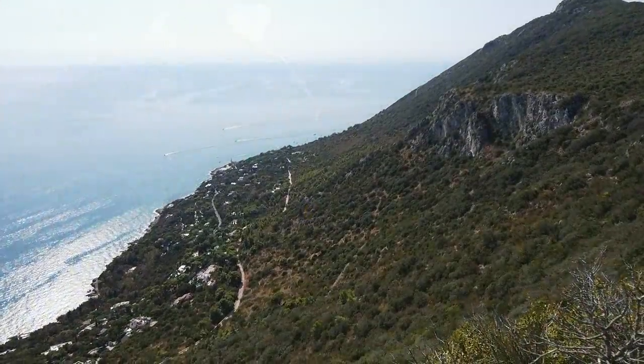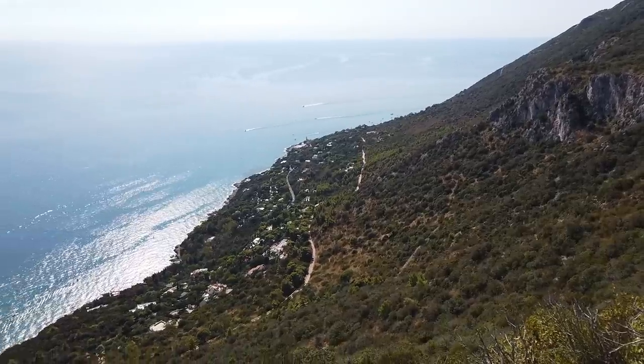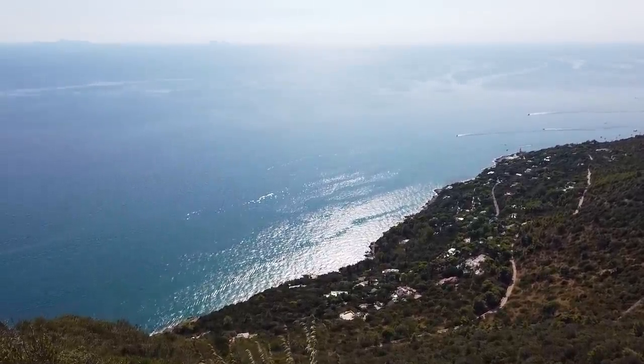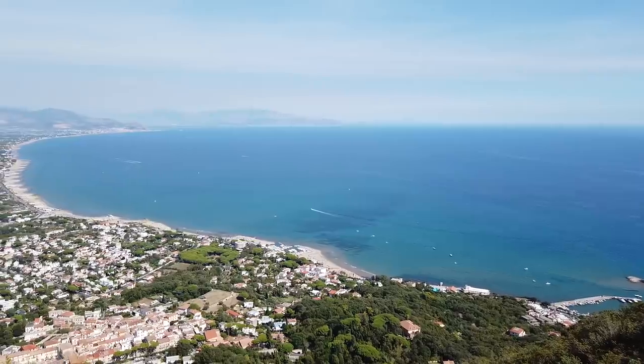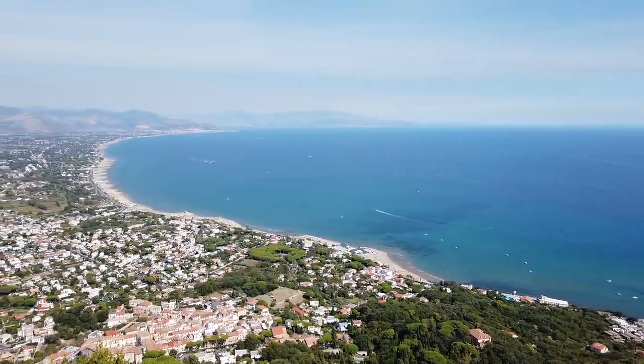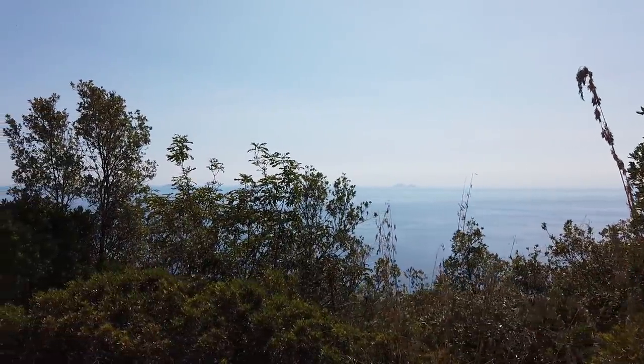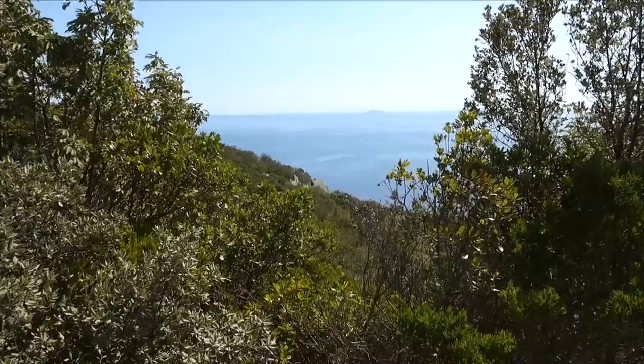We next visited the hill of Monte Circeo, right on the sea. The hill has been associated with Circe, the sorceress visited by Ulysses in his Odyssey. Besides offering breathtaking views of the coast and of the Pontine Islands, there's a beautiful stretch of polygonal wall.